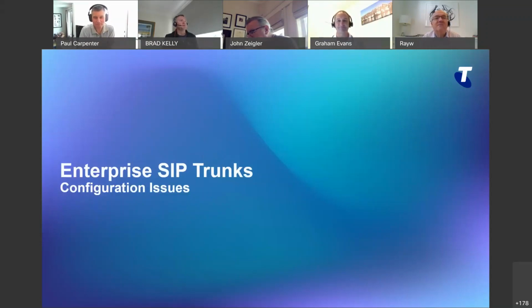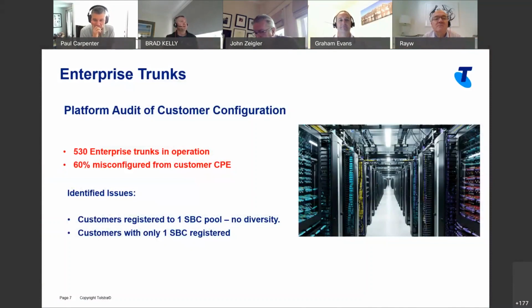All right, so I just wanted to give you a quick update on some information we've found. Our engineering guys have done a bit of an audit across the platform. This is important for you to understand if you've got people doing configuration of customer equipment. Out of the 530 enterprise trunks we have in operation across the platform, 60% of them are actually misconfigured from the customer's CPE end. The issues we've identified are generally customers registering to one SBC pool only, generally the one SBC pool in each state. So they've essentially got no diversity. It also means that if we do have an outage on that SBC pool, they're going to see a disruption to service. We also see a number of customers with only one SBC registered. We just wanted to quickly highlight that so that you understand.